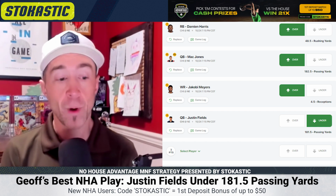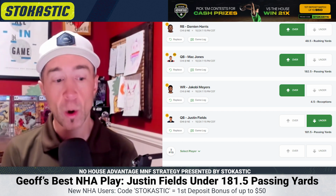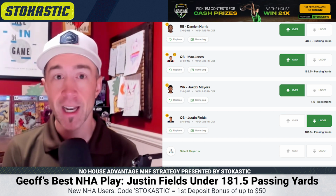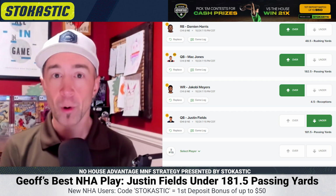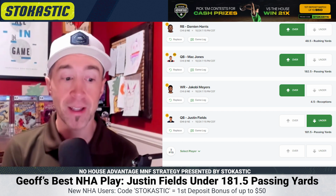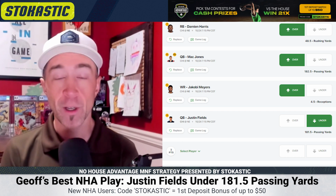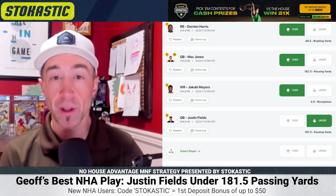But, you know, at 181.5, this is actually a really big number for Justin Fields. He's been good going over 160 consistently of late, even 170. But at 181, we're getting into territory where we're going to need a big day. We're going to need the Bears O-line to show up, and I just don't think that's going to happen. So give me Justin Fields for under 181.5 passing yards. Again, this is just a really strong play.